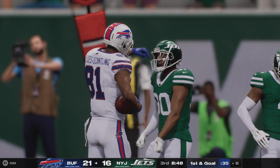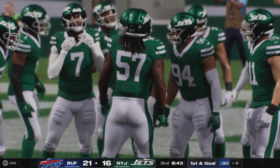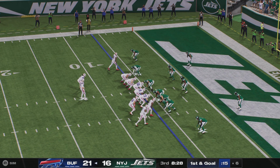drive with 6 points. Boy, this is a well-orchestrated drive they've put together. You think back to how far they were backed up to start things out, but they've gone on a march since then. And now after that completion there, they've got a 1st and goal.